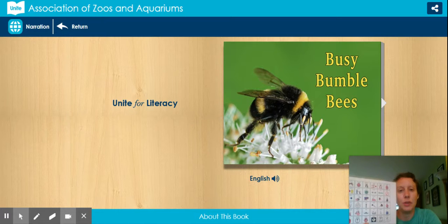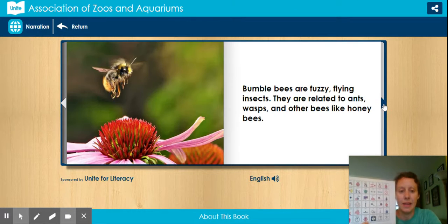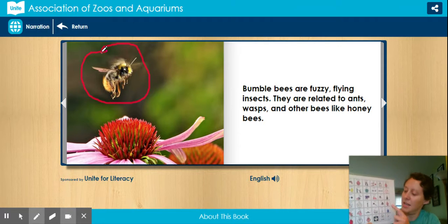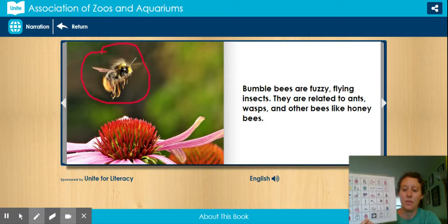If you have your picture exchange book, your language mat, or communication device handy, you can go ahead and grab that while we read our story. So let's get started. Our story is called Busy Bumblebees. Bumblebees are fuzzy, flying insects. They are related to ants, wasps, and other bees like honeybees. So let's see, can you find this bee? There he is, and it is flying.